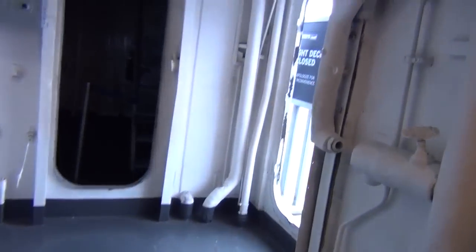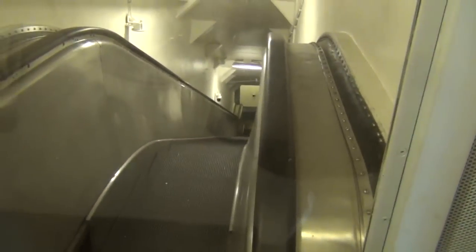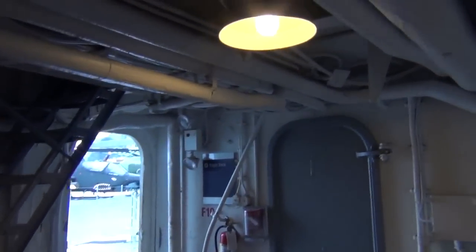Okay, now we can go up to the flight deck, I think. Four steep steps. Man, you used to be able to walk out there. That other door we tried to go in. And I also remember being allowed to walk up here. They don't let you do that no more.